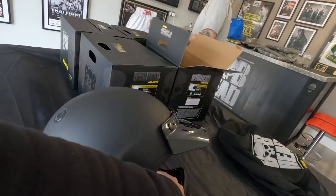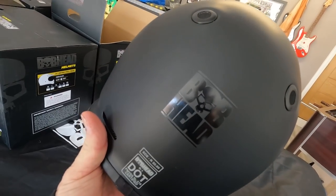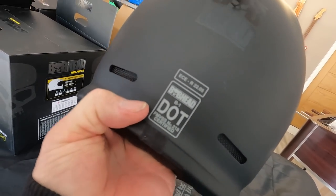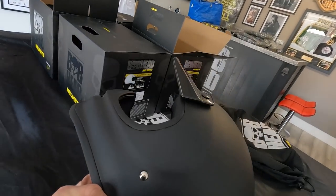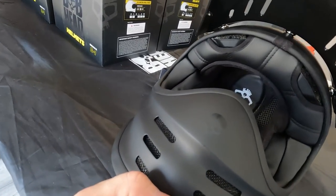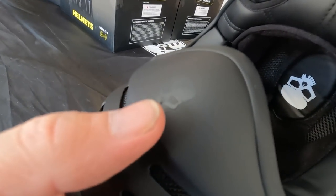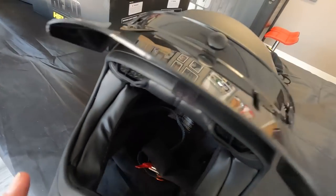So let's talk about certification. What does that mean? Just look at the branding. It's EC approved, so that means it can be worn in Europe, in the UK, because we have strict laws. DOT is USA approved. Do you know what I love? I love how subtle your branding is. Yeah, you can dial it up or dial it down.